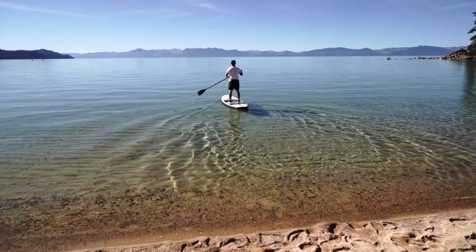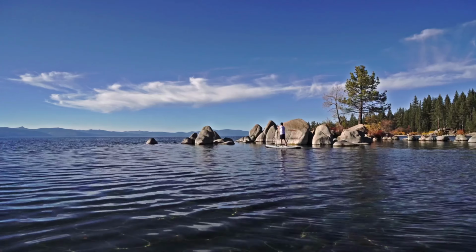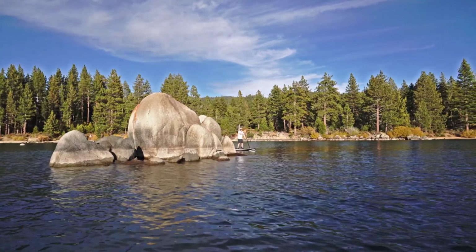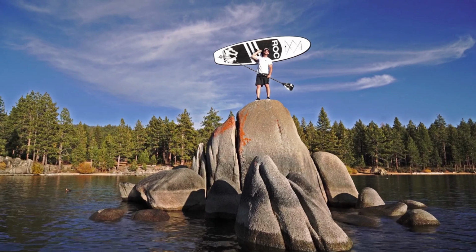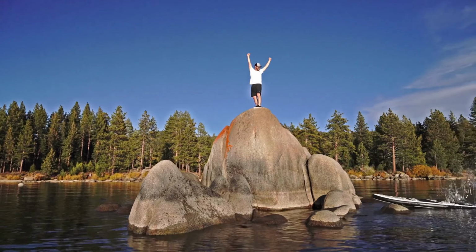The three-fin system provides excellent tracking, and the board handles wind, river currents, and flat water with confidence. The stability is fantastic. It doesn't feel bouncy or tippy in choppy water like some budget boards do. It's also surprisingly lightweight, making it easy to transport and handle both on land and in the water.